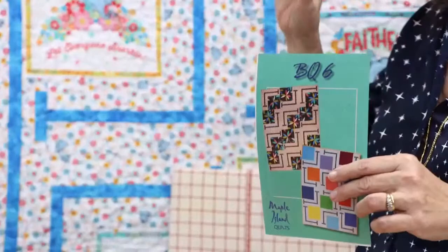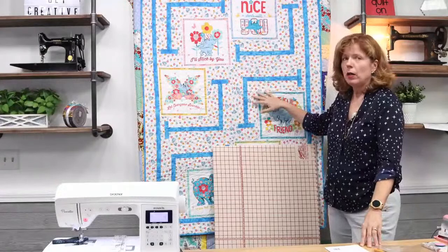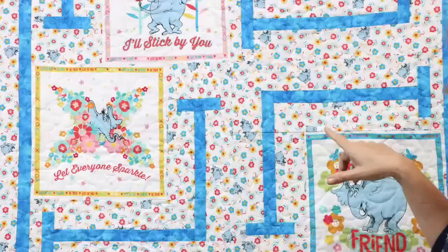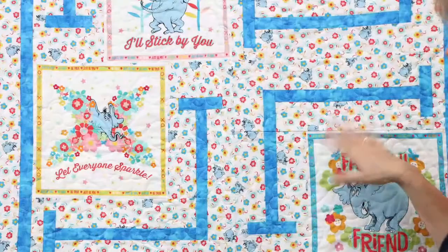Oh, really important. We're going to head over here. I'm going to talk about one more thing in regard to these blocks. This pattern wants you to have 12 and a half inch blocks, panels, squares, whatever. These worked out because of the way I had to cut it.